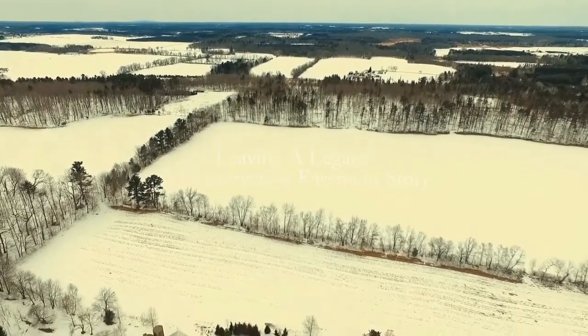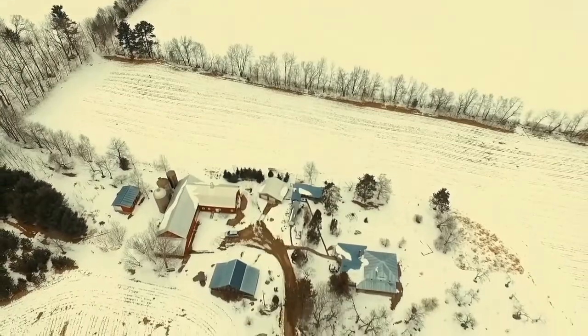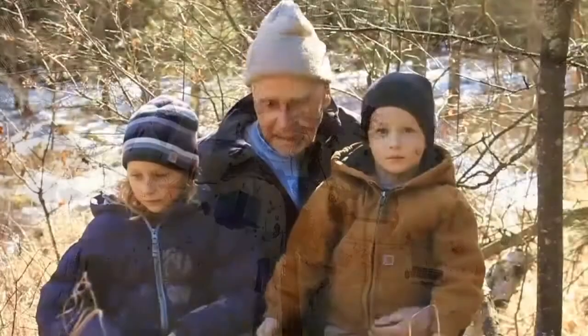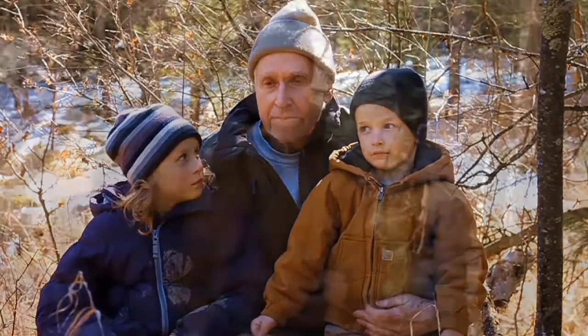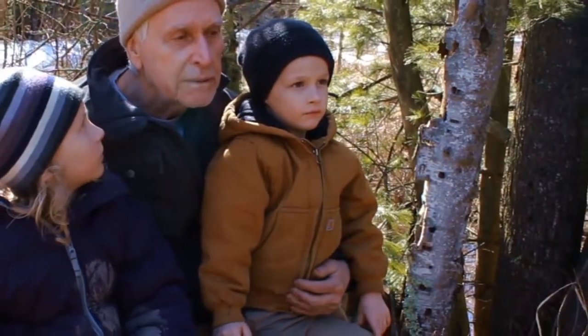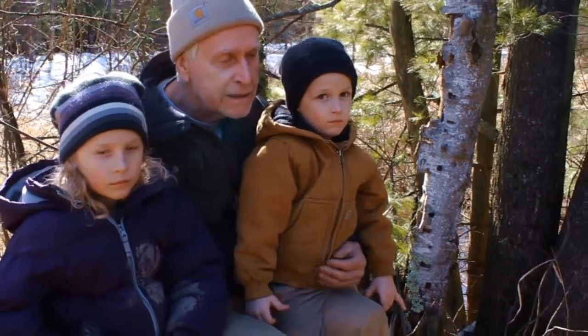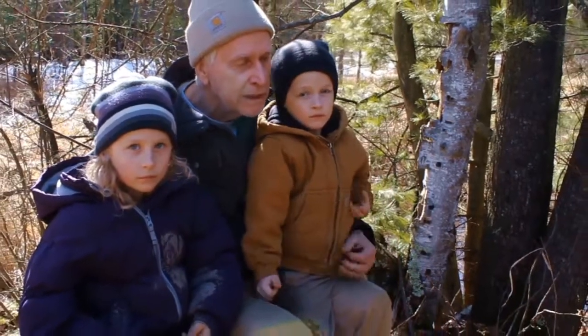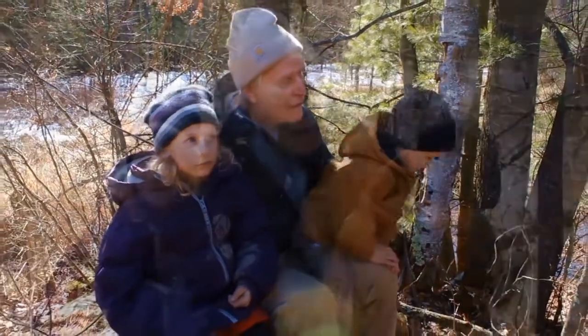Well, I'm often asked why we put a conservation easement on this property, and there's really two different answers, but probably the most important reason is sitting right here with me. I think it's important to protect the land and provide that land in a sustainable and healthy way to the next generation and the generation beyond that.